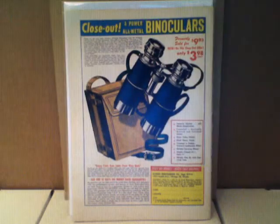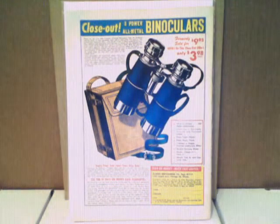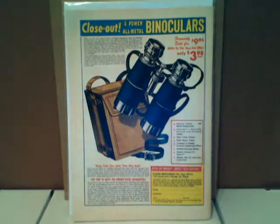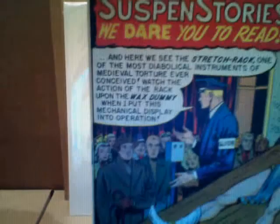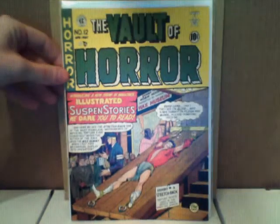I'm getting ready to send this to CGC. I'm hoping it'll get a 9 maybe or above. It's really, really nice. You'll have to let me know what you think. But it's in really good shape. And the staples. But it's a beauty.